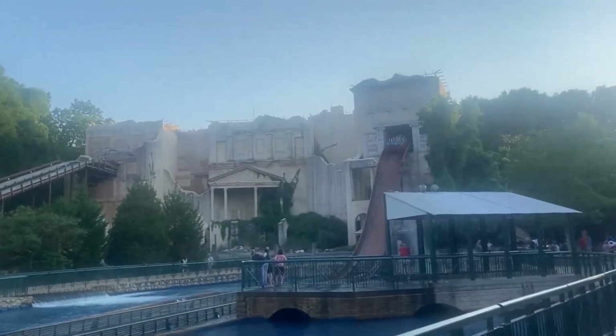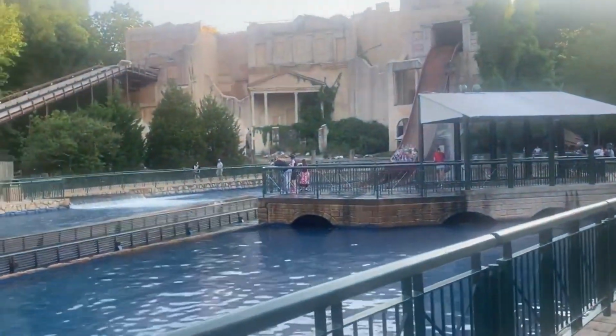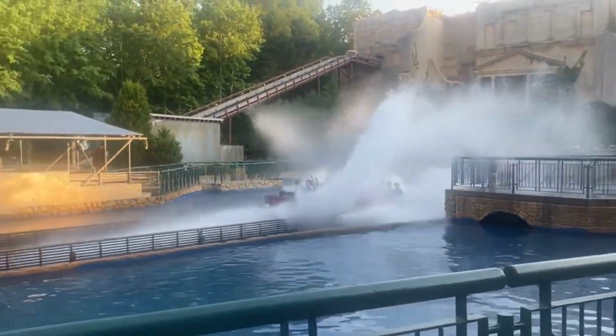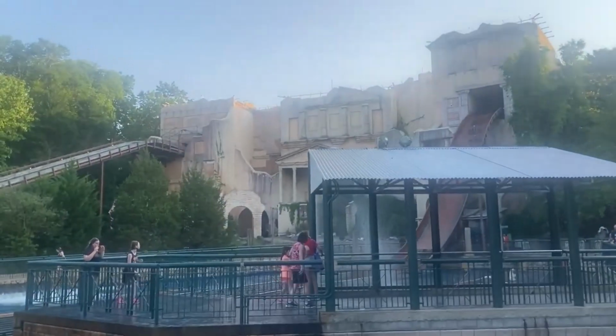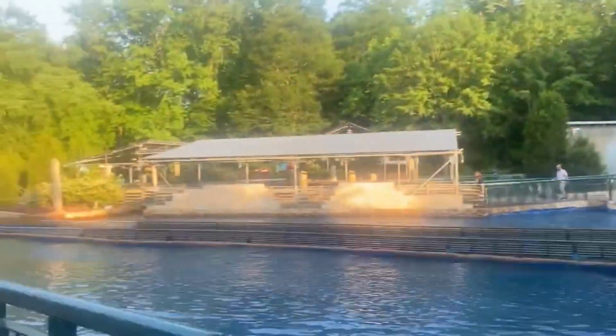Let's check it out. So first thing I found here was Escape from Pompeii, the big old sploosh. And I gotta say, this is like the most convenient water ride ever. Just because there's pyrotechnics at the top, so you can just loop it, go around, get warmed up, and immediately come down and splash down again.